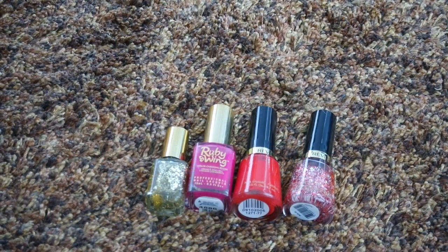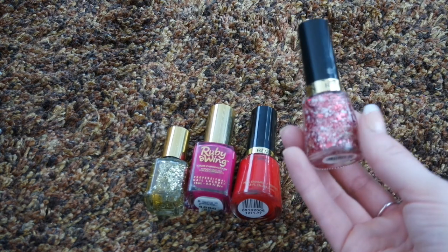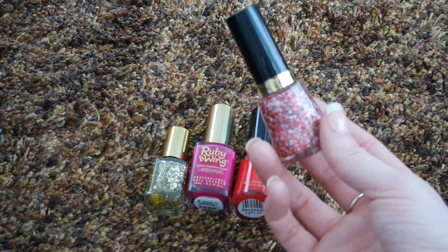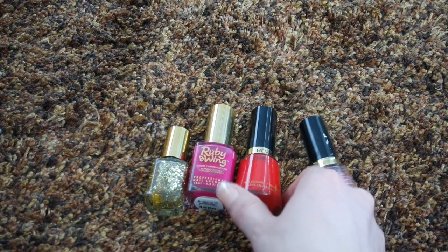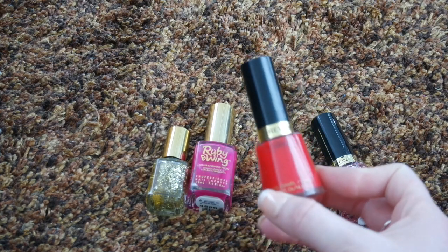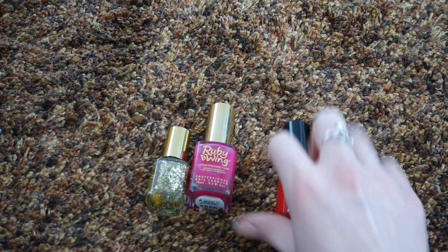Here I have the Revlon and Ruby Wing polishes that I don't wear. I have this topper, which is really not effective at all at spreading the glitter on your nails. This is in Daring Graffiti. And then I had purchased this to go with this in hopes that they'd work together, even though I really never wear red nail polish, and this was in Revlon Red.